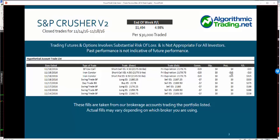And then we do have the protection that we bought, so we don't list the details of the protection, but essentially we buy a deeper out of the money call and a deeper out of the money put, and that's what this is right here. We do that to protect us in case the market moves really strongly against our calls or puts. So overall, it was a really good week for the Crusher. The total profit, if you add up all of the PL and then take out the commission and the protection, was 1,494. So a good week for the Crusher.